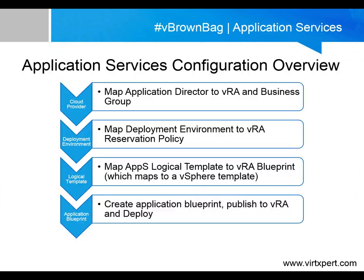In Application Services, this is an overview of the deployment steps. Again, we'll go through this in a bit more detail live, but we're going to map Application Director, Application Services, to our vRealize business groups.